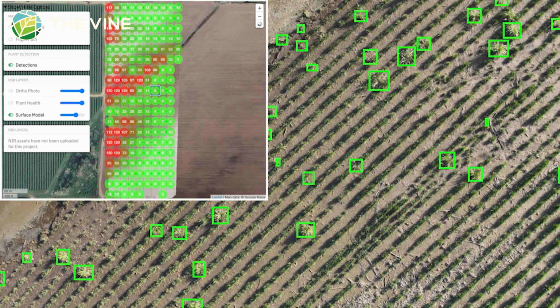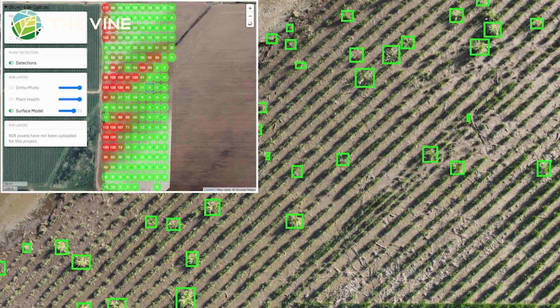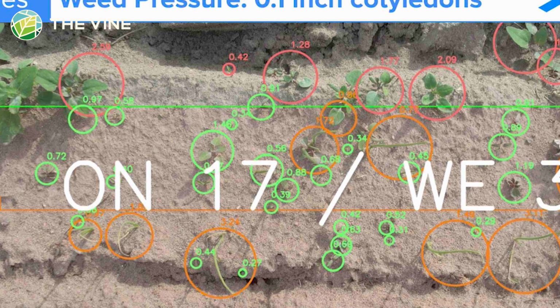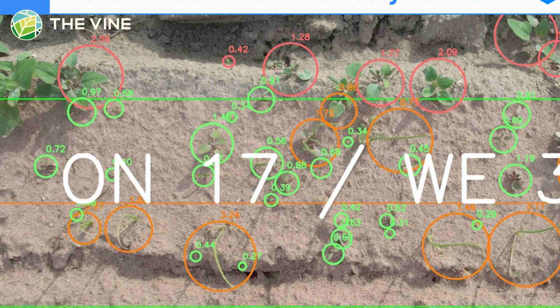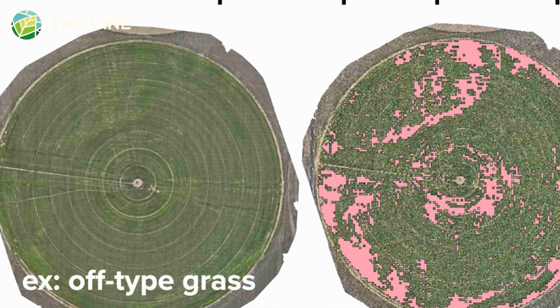So we're making digital maps that change that. And one of the most easy to understand digital maps is weed pressure maps. So we can map weed pressure and weed size down to cotyledon. So you can put your people and your equipment in the right field at the right time.